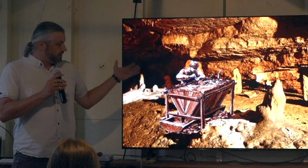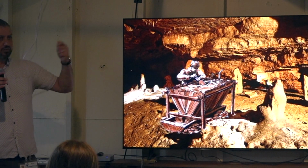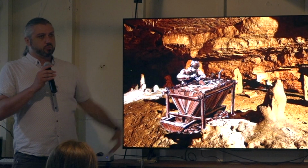So you have these guys in the caves mining saltpeter. The way you mine it is pretty gross. You shovel up all this bat guano that's accumulated over decades, if not centuries, and you sluice it with water and separate out the minerals.